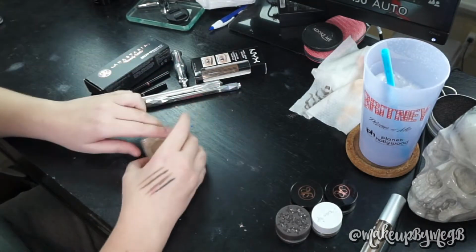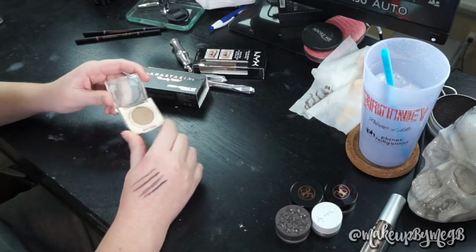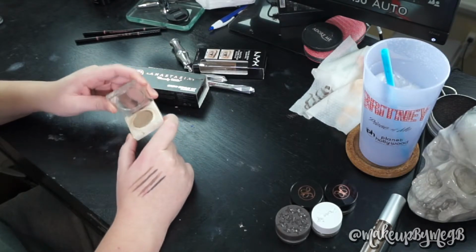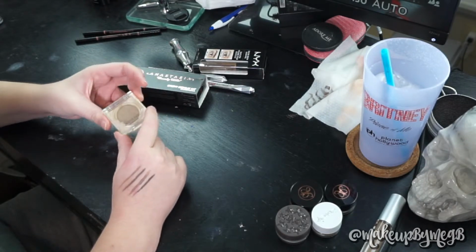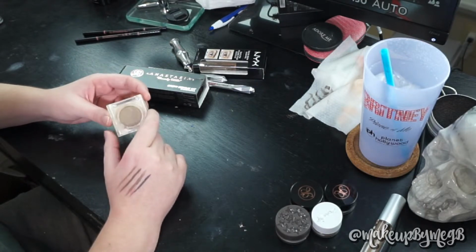Alrighty, so here I have, I guess this is a brow powder. I've had it for years. I don't really use a brow powder. I was using this as an eyeshadow actually to kind of get some use out of it, but it doesn't really match me. I don't really use it. I've had it for probably close to 10 years, so it's time for it to go. This is just a Vanity Mark Ultra Brow Powder.